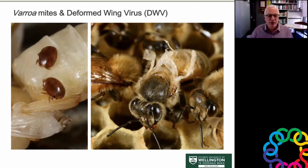They're parasites. They feed on the fat bodies of the developing pupa, right? But one of the things they also do is they transmit something called the deformed wing virus. There's a bee in the background over here with normal wings. This is a bee clearly with not normal wings, right? This has got deformed wings associated with it, and she is sick.